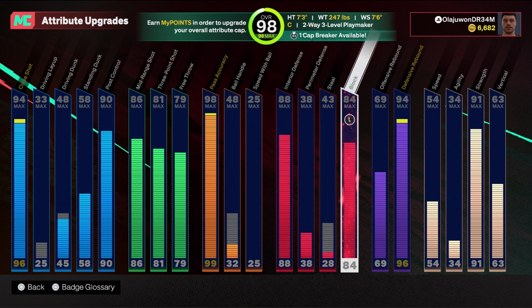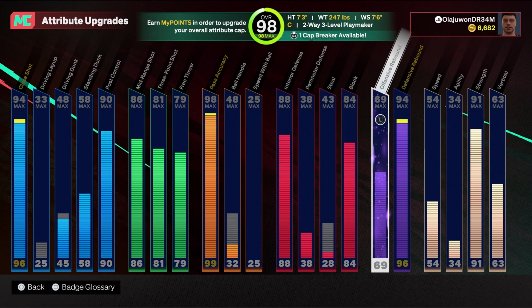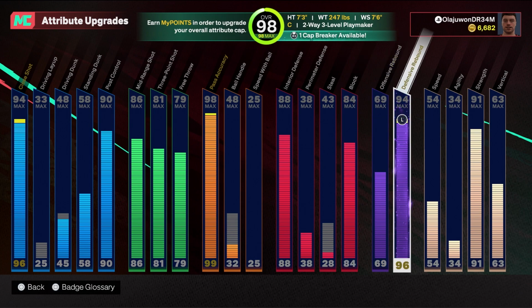Maybe I wish it could have got a little bit more block than 84, but again, going to 88 doesn't get me anything since I'm so slow. But 84 will unlock Silver Paint Patroller. Still, you're a big body, 80 interior defense. You can hold down the paint pretty well. 69 offensive rebound and a 94 defensive rebound, which is a 96. So we can get Hall of Fame Rebound Chaser.